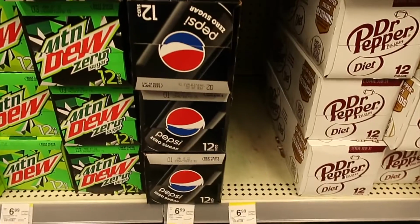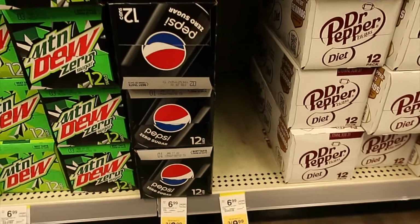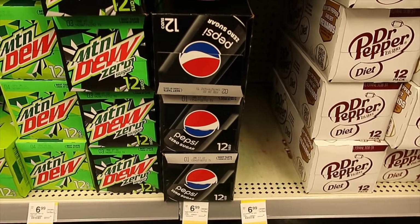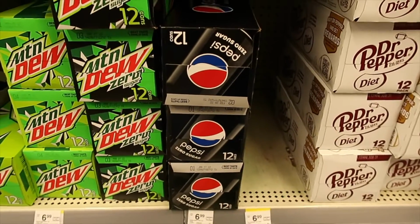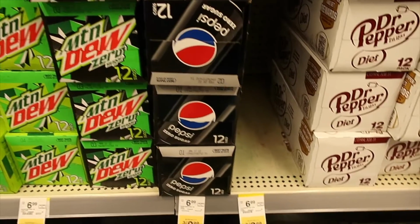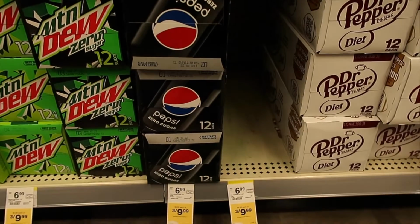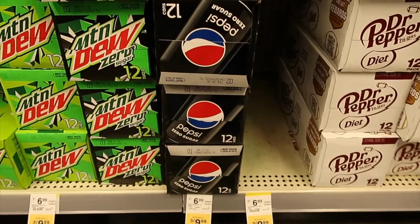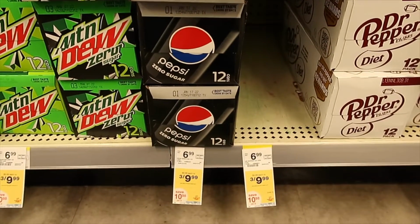Now here's an awesome deal for Pepsi Zero. So this week these are 3 for $9.99. We do have that $3 off of 5 digital coupon or printable coupon. It's not showing up on here when I scan it, but you'll end up just paying the $9.99 price. But with Ibotta, there is $2 with a limit of 5. So you guys will get $6 back with Ibotta. So that comes out to be just $3.99. That's $1.33 a pack. Definitely go ahead and stock up on it.